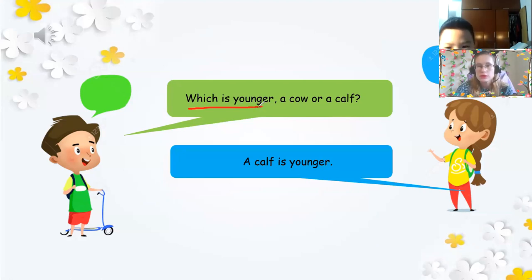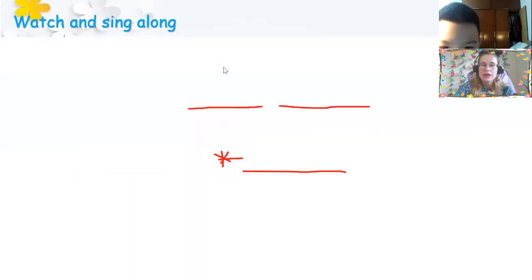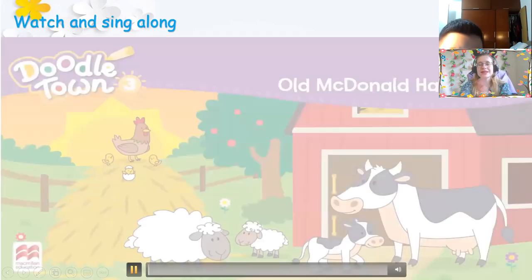Which is younger? A cow or a calf? A calf is younger. A calf is younger. A calf is younger. Very good. So a calf is younger. Let's watch and sing.